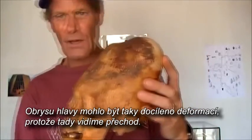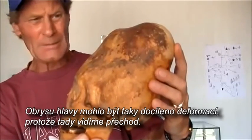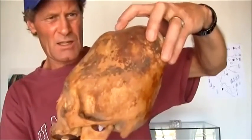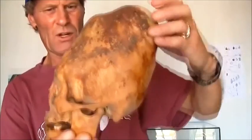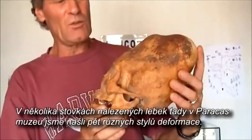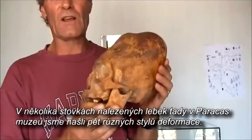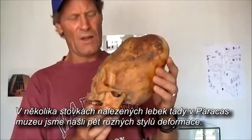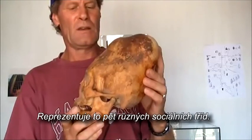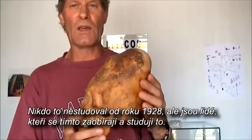Now, the shape clearly could have been achieved via deformation, because we can see this obvious transformation here. However, it's the volume and the fact that there are hundreds of examples of this. There are actually 5 different styles of elongated skulls here in the Paracas History Museum. That could represent 5 different social classes. We don't really know. No one has studied this since 1928.